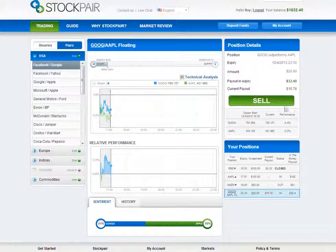Now you see there's a sell button here, which means after I've bought an option at any time up till a few minutes before the end of trading, I can choose to sell it. Obviously I won't make the same amount of money that I would if I expired in the money, but if I want to cut losses, or if I want to lock in a certain profit, then this can be very useful.